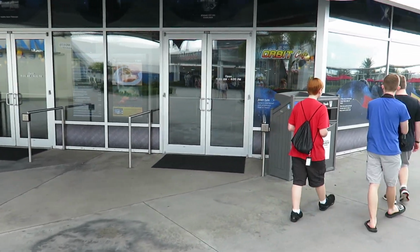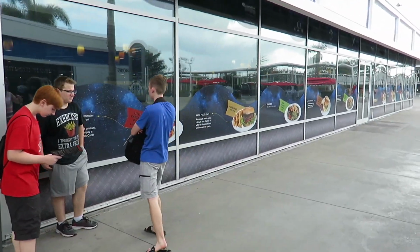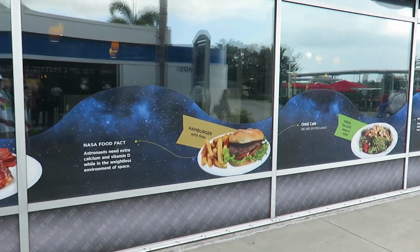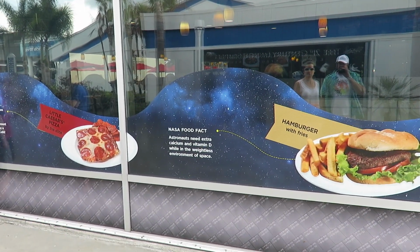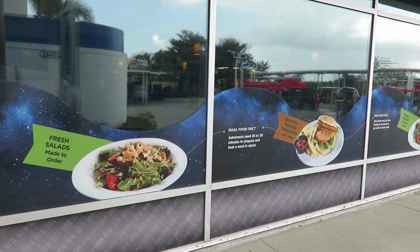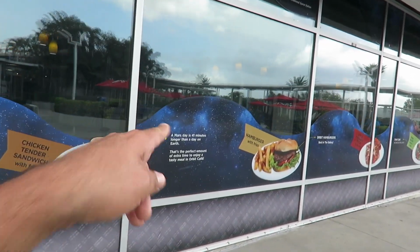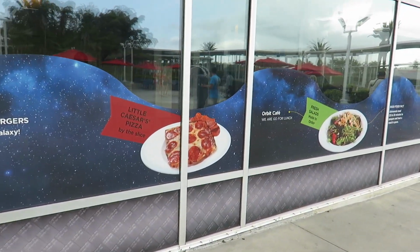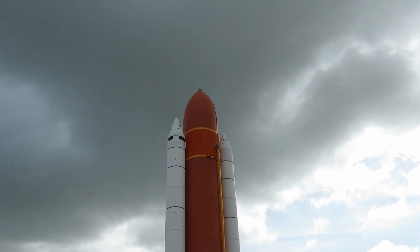usual theme park, food court type food, burgers, pizza. In fact, it even says Little Caesar's Pizza by the slice. Food facts. Hamburger with fries, fresh salads. Astronauts need extra calcium and vitamin D while weightless. Huh. That's neat. Astronauts need 20 to 30 minutes to prepare and heat a meal in space. A Mars day is 41 minutes longer than a day on Earth. Huh. And you can get a hamburger and fries there. You can get a hamburger and fries on Mars? On Mars, right? Huh. Sky above is looking a little ominous.